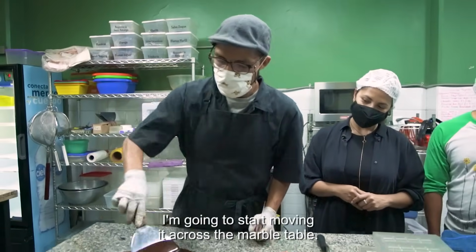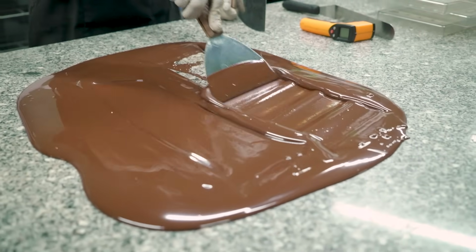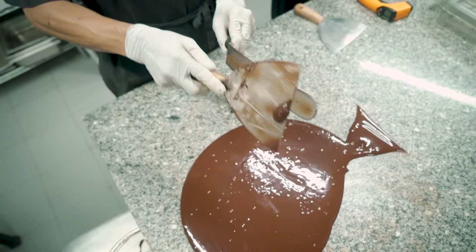Voy a empezar a moverlo por la mesa de mármol. I don't know how he can do this every day and not eat the whole thing. When you think about wine, you think about the grape, the region, and the maker. Why wouldn't you think about the exact same things when it comes to chocolate?